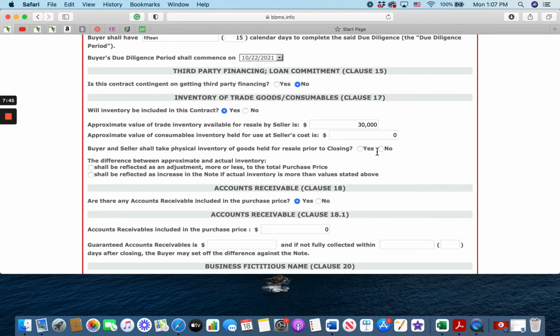It isn't a big hang up if you get those wrong. As long as you get the grand total number correctly, that's the most important thing for most people. Some people might care a little bit. Buyer and seller should take a physical inventory, and they're going to say absolutely.